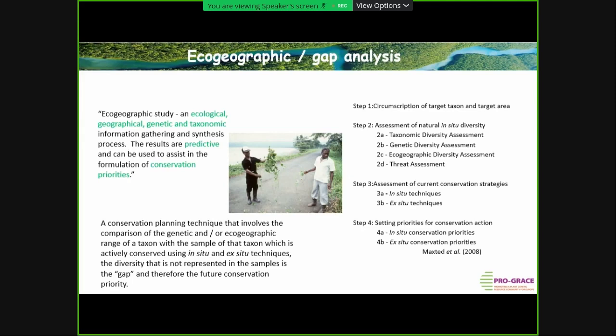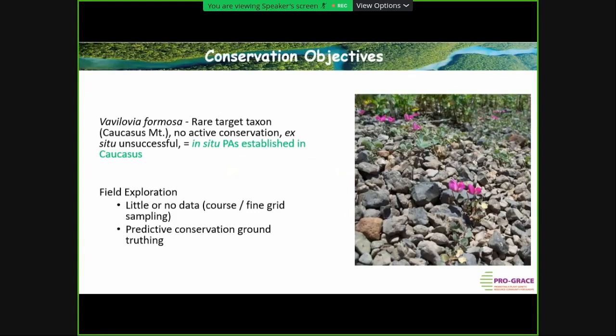Then once you've sorted out your target taxa, you have to do some kind of ecogeography gap analysis, which is basically collecting ecological, geographical, genetic, and taxonomic data, and then using GIS analysis to predict where those species are found, and finding, usually for crop wild relatives, where multiple species are found. So very rarely do we set up a genetic reserve just for a single species. What we're trying to identify is sites that have 10, 20, 30 crop wild relatives all growing at the same location, so that you get a lot of bang for your buck, as they say. And then out of your gap analysis and ecogeography, you get your conservation objectives.